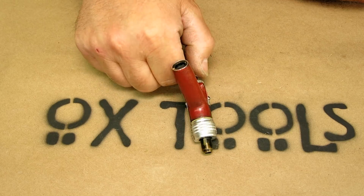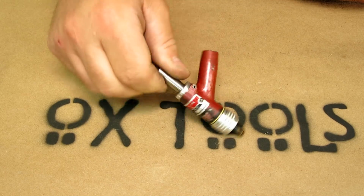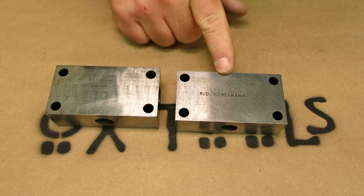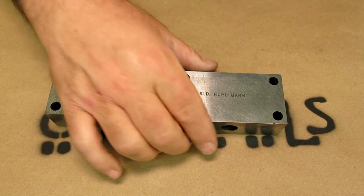Or I don't know what. So anyway, little center scope, pretty cool. Couldn't pass that up. Okay, this is kind of a research project here.